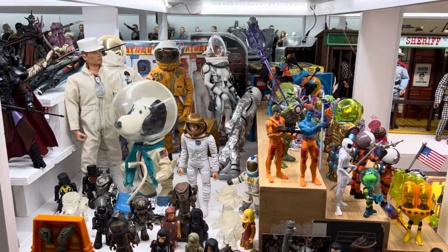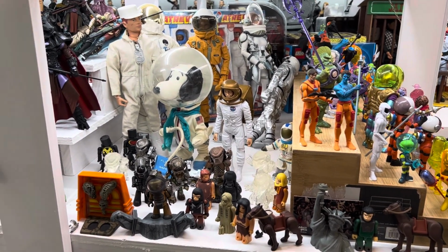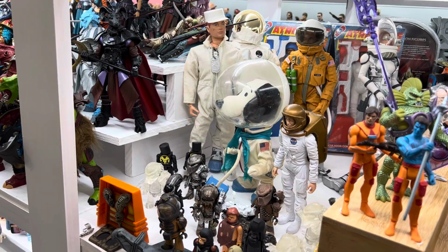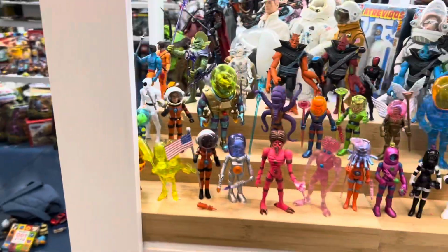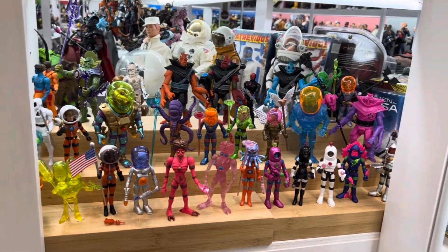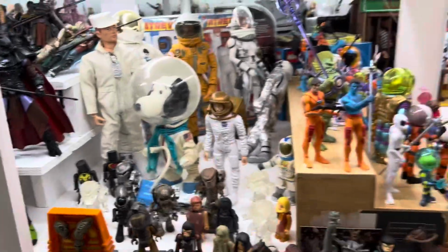On the next shelf down, we have a lot of astronauts, including the Snoopy astronaut. That was my toy as a kid. And the talking G.I. Joe. He's a red-headed G.I. Joe. He's from 1968, and he still works. And then we have some of the Four Horsemen work that they did in concert with another company, Outer Spacemen.